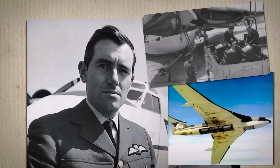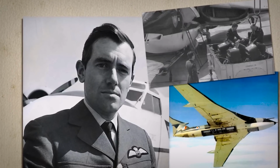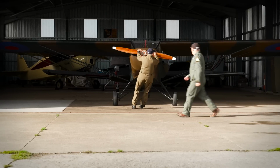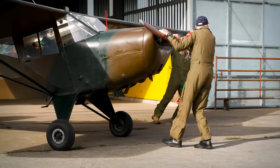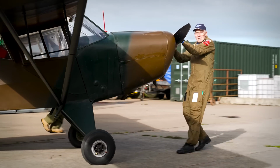And I continued my first tour, if you like, on the Victor, but with a reconnaissance version of the Victor. I was awarded a flying scholarship by the Air Force, which really introduced me to the Auster, because I went to Luton Flying Club, where I flew an Auster, and I learnt to fly on Austers.